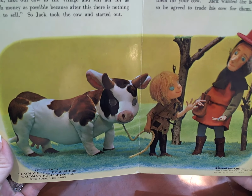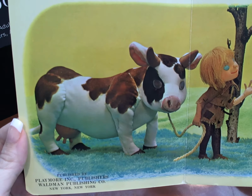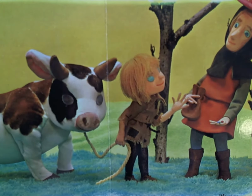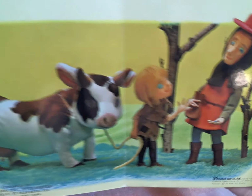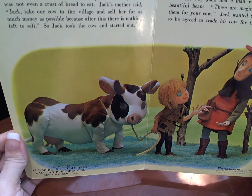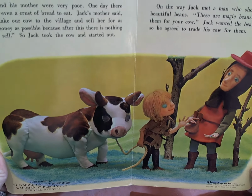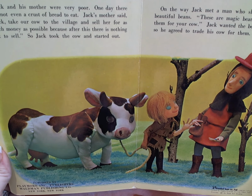Don't you love Jack's cow? You're really cute. All of these little puppets are cute. But there's Jack's cow, and then it's Jack. And I'm going to assume that this is the man with the magic beans. Okay, so the story starts by telling us that Jack and his mother were very poor.